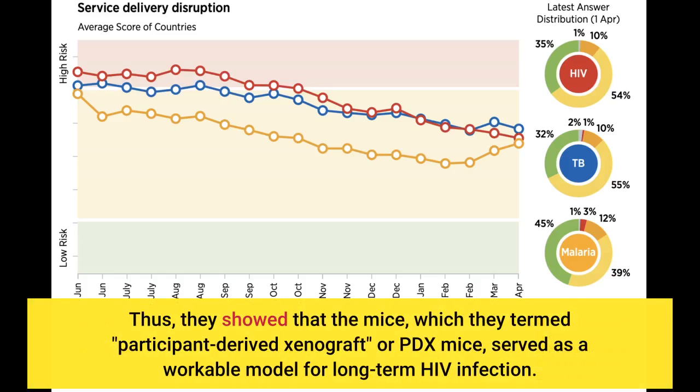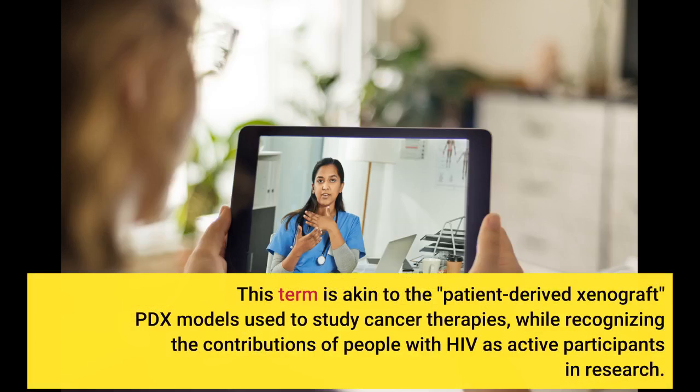Thus, they showed that the mice, which they termed participant-derived xenograft, or PDX mice, served as a workable model for long-term HIV infection. This term is akin to the patient-derived xenograft (PDX) models used to study cancer therapies, while recognizing the contributions of people with HIV as active participants in research.